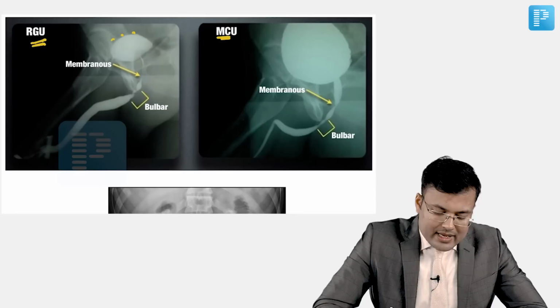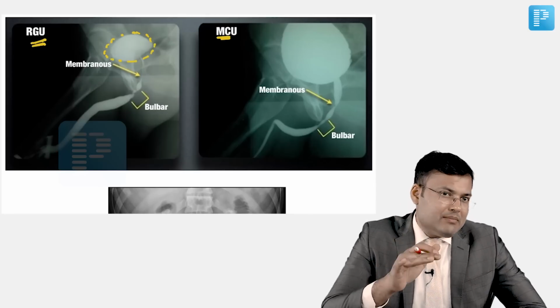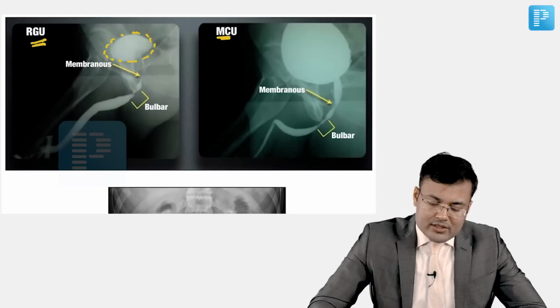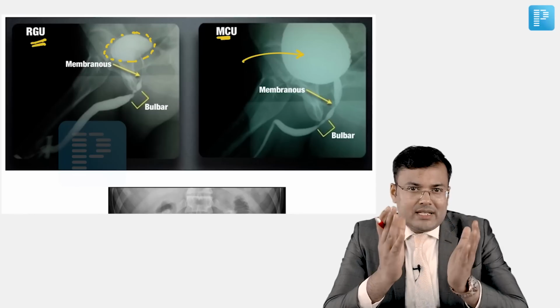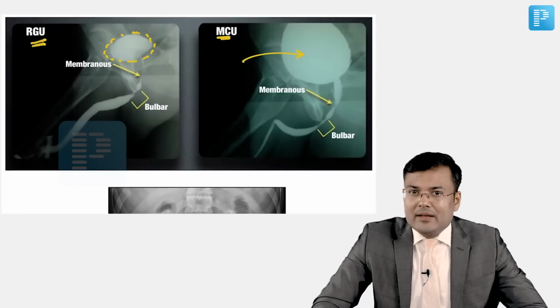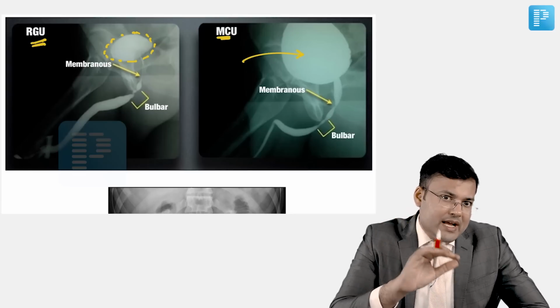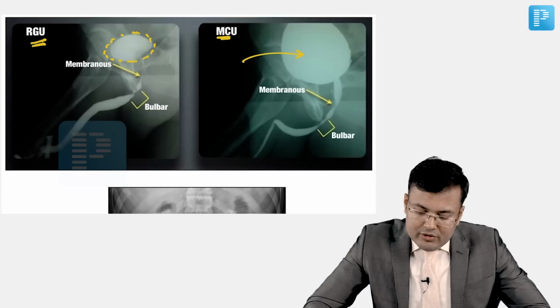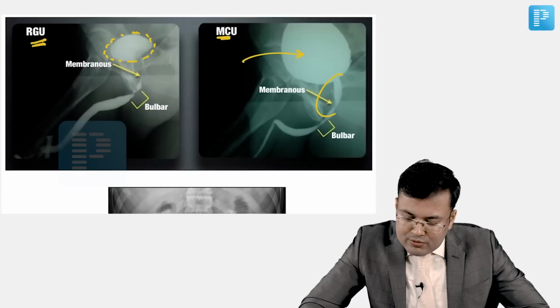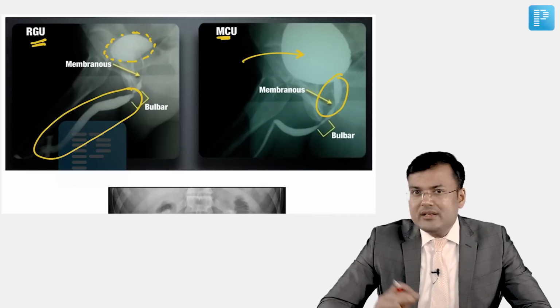So the dye reaches the bladder and there is little amount of dye in the bladder. In MCU, that is known as micturating cystourethrogram, we inject the dye into the bladder, so the maximum amount of dye will be in the bladder. If you compare RGU and MCU, there will be little dye in the bladder in RGU and the maximum amount in MCU. MCU is preferred for visualization of posterior urethra. RGU is preferred for visualization of anterior urethra.